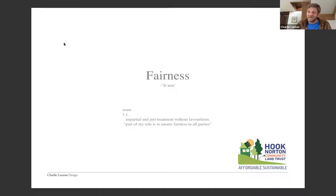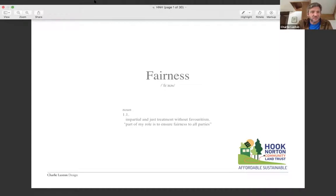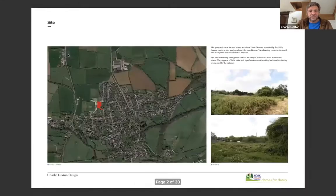So we then identified as a community a small piece of land. Sorry, my screen is not letting me move on. I don't know why. There we go. We identified a small piece of land in our village, which you can see there in red, which was actually owned by Cherwell County Council.